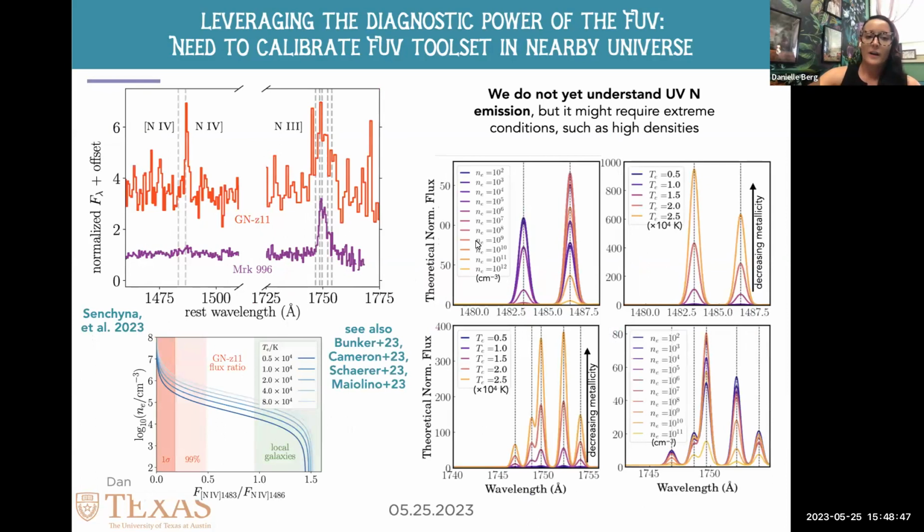So a lot of excitement has been made by this redshift 10.6 galaxy called GN-z11. It's shown in this red plot on the left. And while we hardly ever see these lines, it has both nitrogen 4 and nitrogen 3 emission. Peterson Chinna recently published a paper comparing it to one of the galaxies in CLASSY, Markarian 996, which shows this booming nitrogen 3 emission, but doesn't show nitrogen 4 emission.